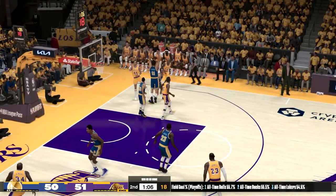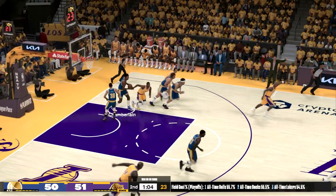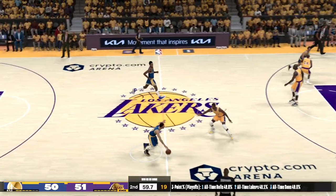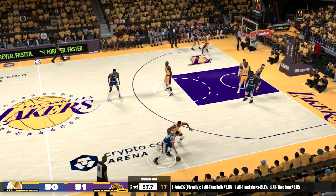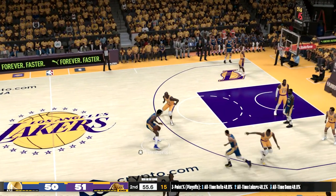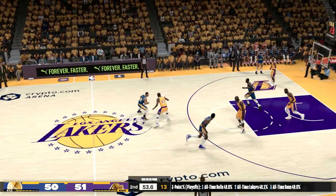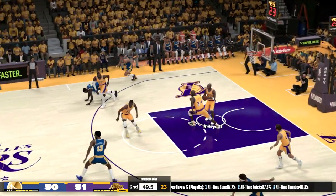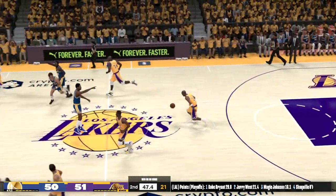Here's West. It's rebounded by Golden State. Chamberlain's got his 7th rebound of the game with that last one. 55 seconds left to play in the first half of basketball. Green for three. No good that time. Good work defensively by James.